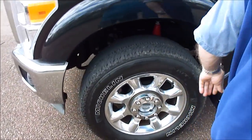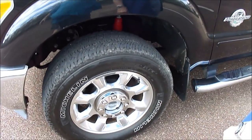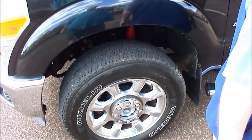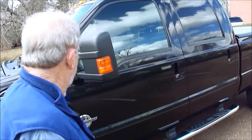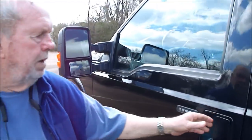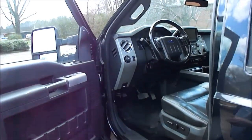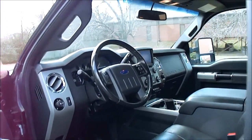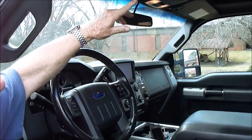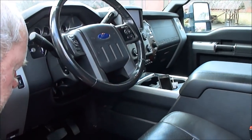And it's got Michelin tires, and that alone should tell you how well it was maintained, that somebody spent all that money on Michelins when it came time to put tires on it. See here, Lariat F250 Super Duty, keyless entry. It's almost brand new on the inside. The leather's perfect, the headliner's perfect, the non-smoker's truck. The steering wheel looks like it's got 10,000 miles on it. Navigation, moonroof, carpets are new.